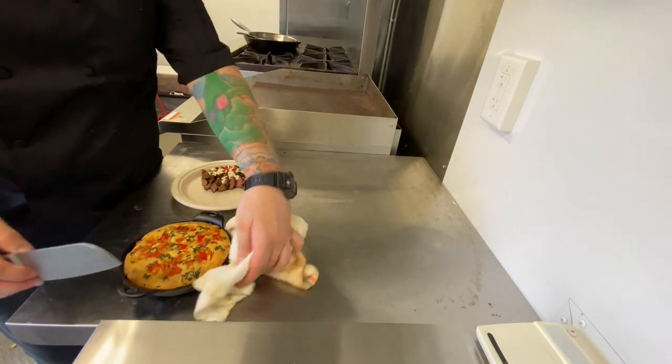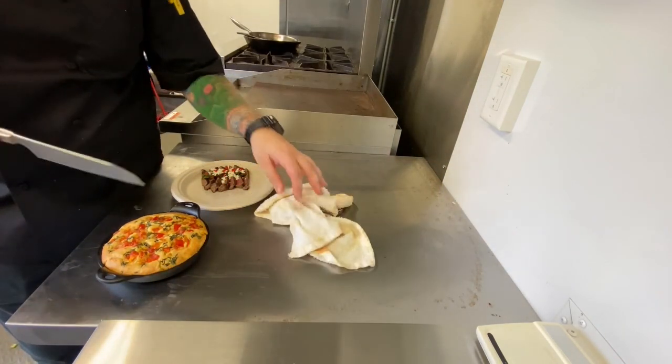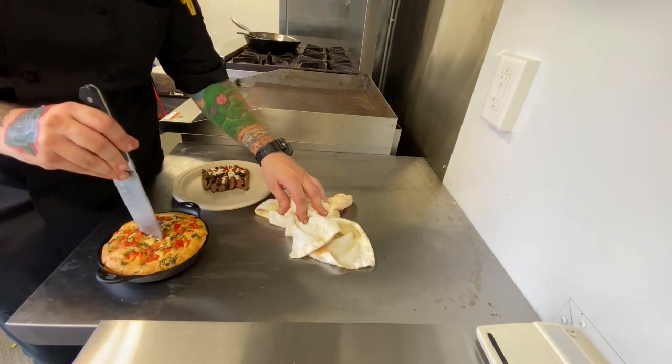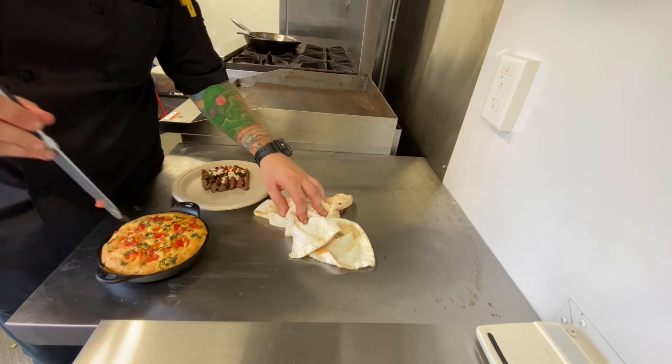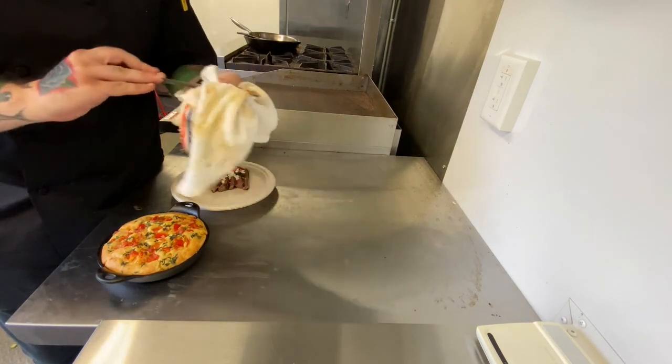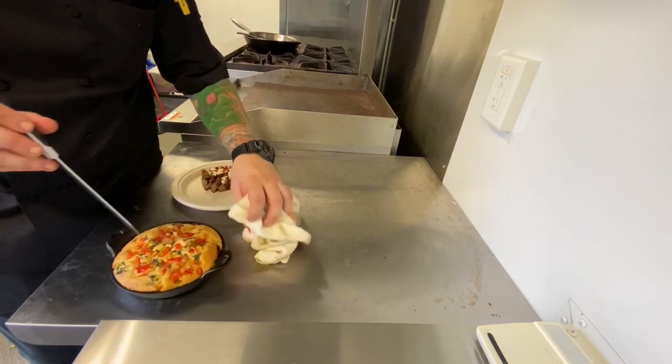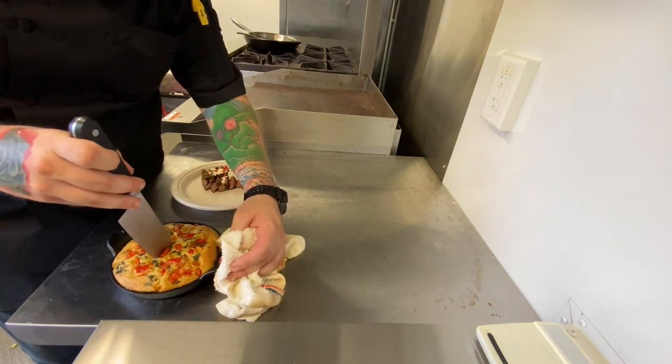Moment of truth right here. This, again, most nervous part of my day, cutting into something that I baked. Clean for the most part. That's a relief. We're going to go straight across.